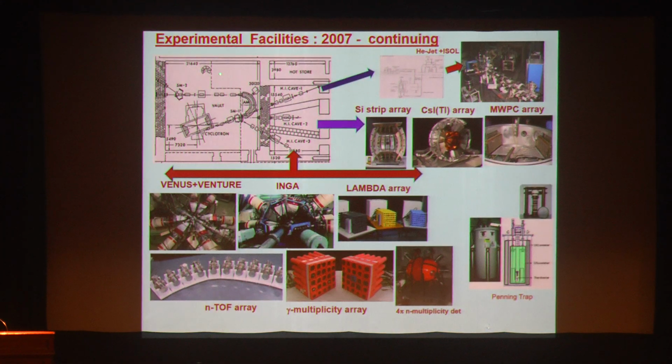So now the experimental facilities from 2007 and continuing. These lines are mostly used for radiation damage studies by material science people, and other irradiation type of experiments by the radiochemistry and analytical chemistry groups, our group, and the RIB group.